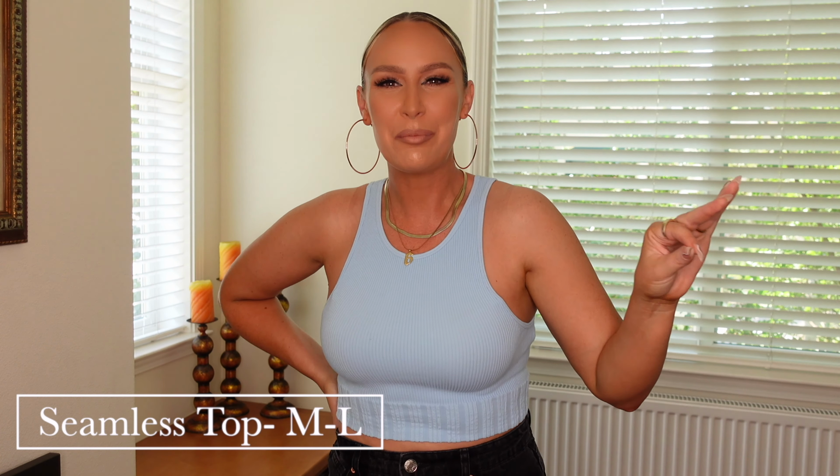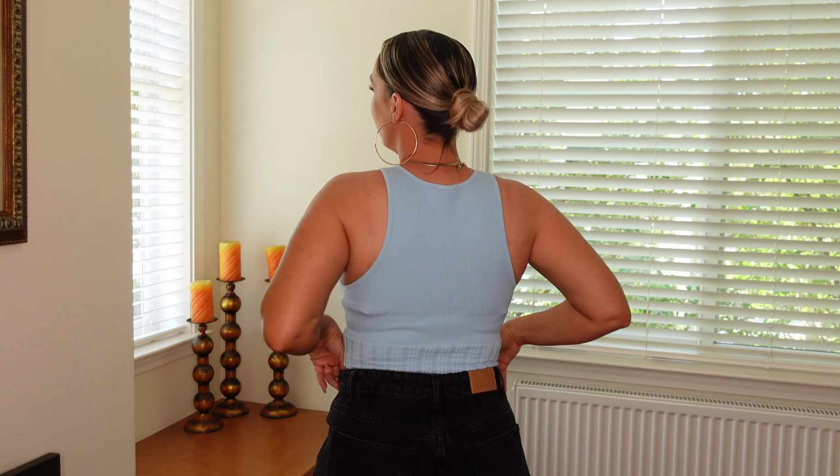Okay, we have another Limitless Contour top. I'm feeling the baby blue. I have bought more baby blue in the last couple of months than I think I have ever in my entire life, and I love it. I'm loving it. Such a nice, true baby blue. And honestly, I am not mad at it with gold jewelry. I was kind of thinking I'm probably going to have to switch to silver jewelry just to make this look work, but I'm not mad at it. I actually really like it.